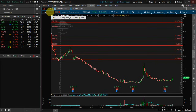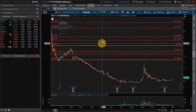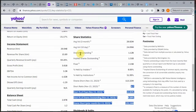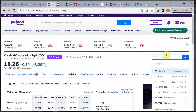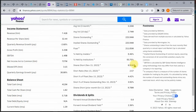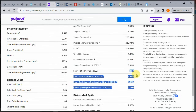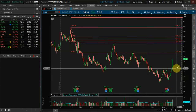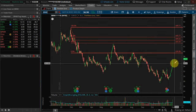Another one in BBWI. Bath and Body Works, huge move today, 8%. I did not actually check the short interest on BBWI. I was assuming it was probably higher. It's in that retail consumer cyclical space. They generally have a lot of these. It's not tremendous. Okay, 4.4%, 2.5 days. Not a lot there. So maybe I hold off on this one.